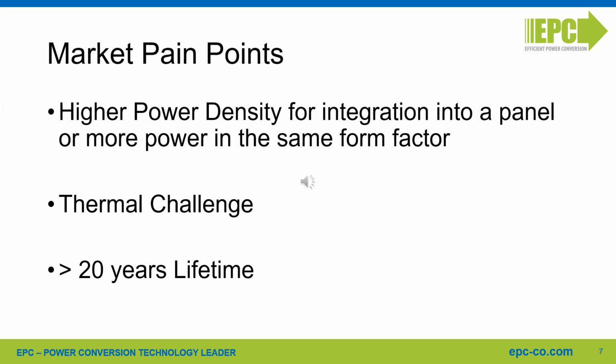The solar market pain points are: 1. Achieve higher power density for integrating the microinverter or the optimizer into the panel. This is a considerable advantage for integrators and installers, or for more power in the same form factor to support more than one panel, up to 6 in the latest home solution, or panels with higher power. New panel power is increasing from 350 watt to 600 watt. That reduces the equipment cost per watt.